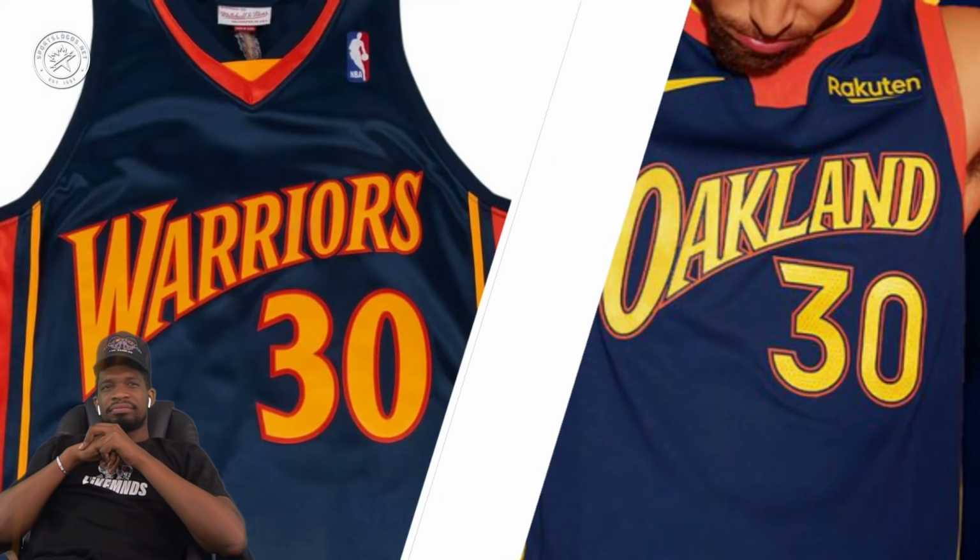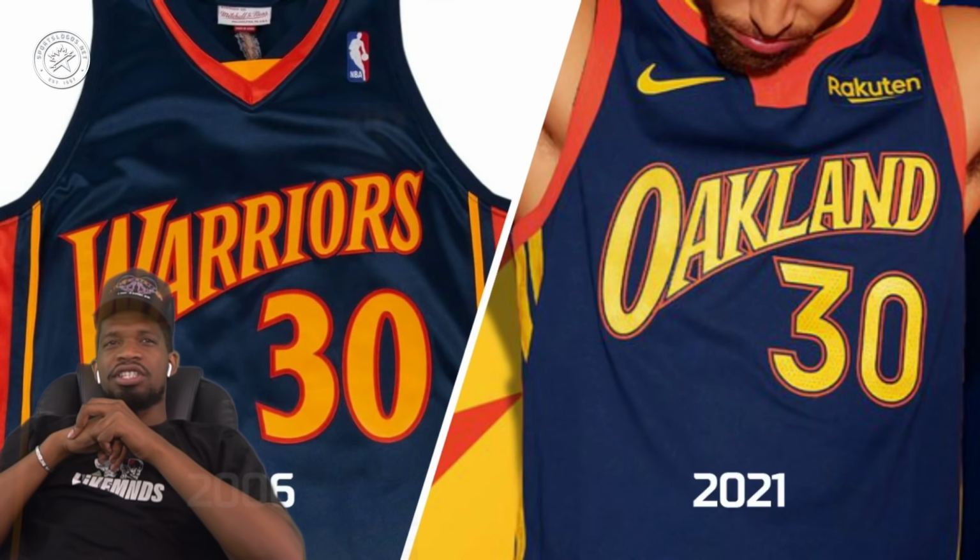God hurling a lightning bolt. And yes, it was a case. 2006 was crazy. Was crazier though. Warriors played in Oakland for nearly 50.